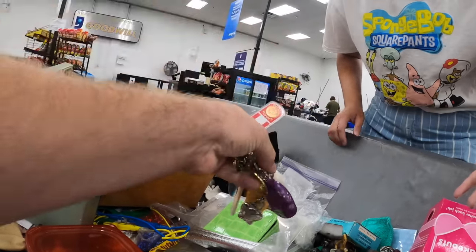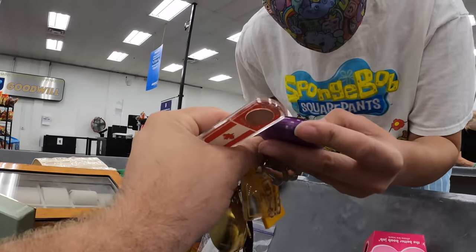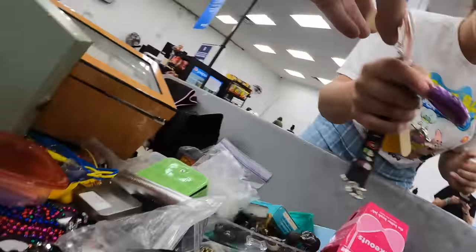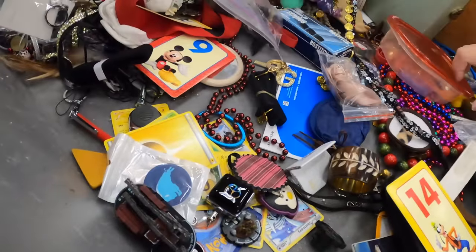But oh my God, there's another one. Are they Tamagotchi branded? Gigapets, yes. I'm so excited. All right, we gotta keep digging. There's probably more.